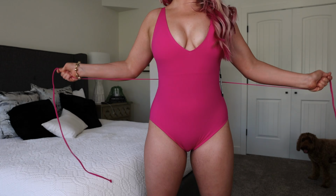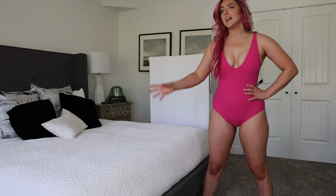Okay, what do we think? Did it do anything? Before, after, before, after. I feel like it's not as noticeable a difference as some of the videos I saw, but I feel it. It's just a really well-made swimsuit. I like this. I'll definitely be wearing this to the beach. I genuinely feel very confident in this, and I can't say that about all the swimsuits I own.